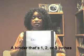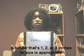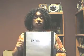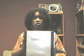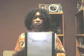What I use is a 2-inch binder, and you can see this one is labeled expenses. I keep it on one of my shelves in my office so that every time I get my receipts, my financial statements, the banking statements, I can put everything in this binder so that it's all together and prepared for either my organizing in an accounting program or handing off to my accountant.